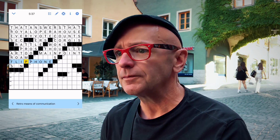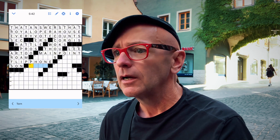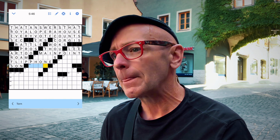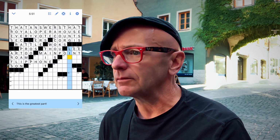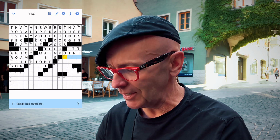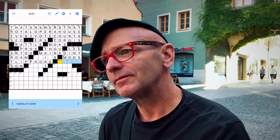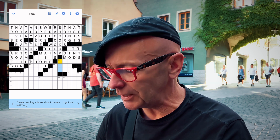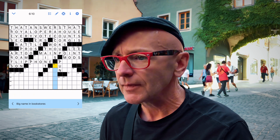Yeah, that'll work. Jaden Smith to Will Smith would be the son. Rolo is a caramel-filled sweet. Very nice. Spoil could be to taint. This is the greatest part. Reddit rule enforcers. How about mods? Variety of violet. I was reading a book about mazes. I got lost in it. How about a pun? Which you should immediately be sent to the penitentiary for. Dad jokes.